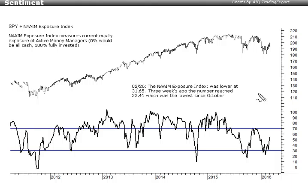Active money managers, the exposure index, from being too low, below 30 just a few weeks ago, is now rallying back up, currently at, I think it's about 52. This is actually last week's comment. We're just up quite a bit this week. From a contrarian perspective, there's very little to worry the bulls on this indicator or any of the sentiment indicators currently.